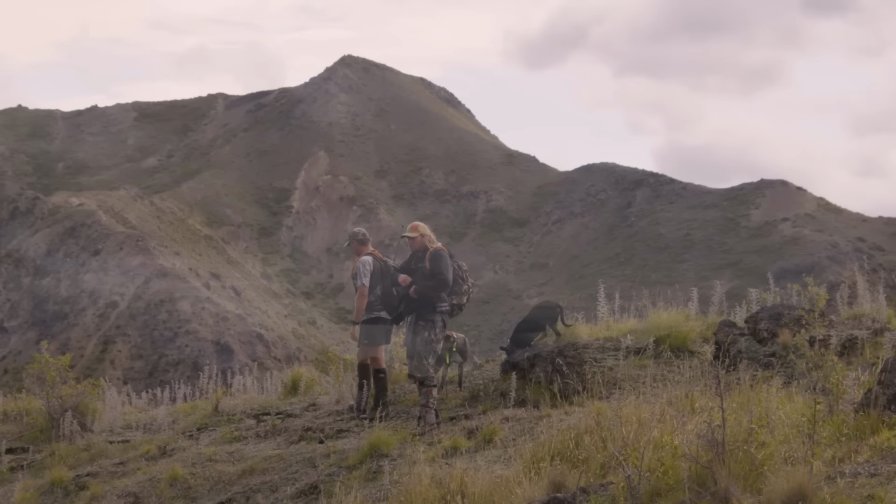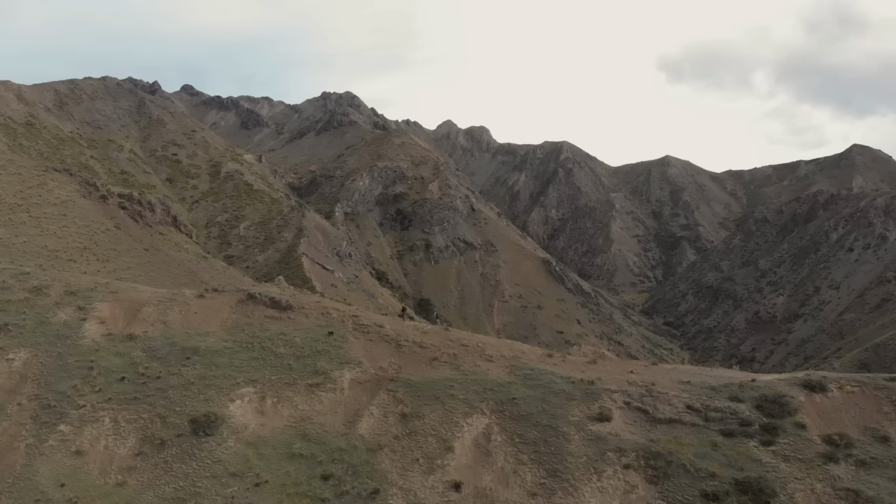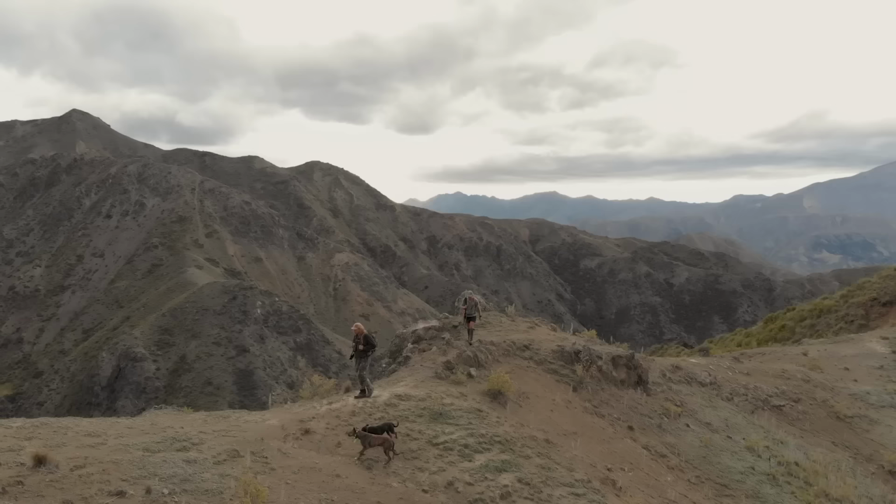Now, we're back on the ridge we come up to this morning. We're giving it a pretty good look up here today. Come across a little bit of sign in one spot, but that's about it. So, yeah, we're going to head back to camp and, yeah, I guess pull out the map and try and make a bit of a plan for tomorrow. But, yeah, certainly slim pickings.